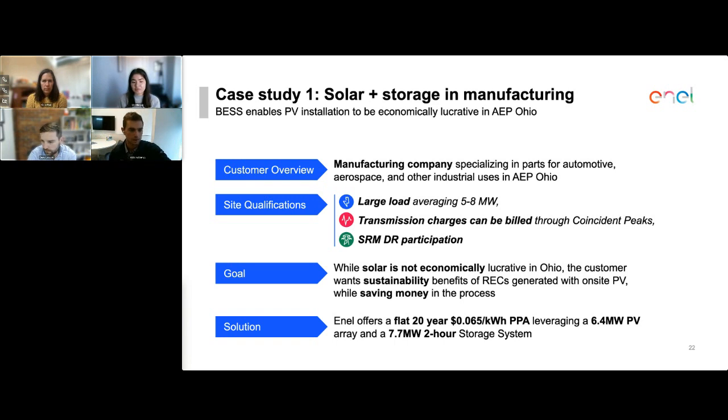Awesome. Yeah, so just picking up where Drew left off there, I'll again highlight the site qualifications that really made this pencil, both for the developer, us in this case, and the customer. The big one here are the transmission charges. We can reach an agreement with AEP to have a billing mechanism that really targets coincident peaks. The reason they will support this is because it's actually helping stabilize the grid from their perspective. So it's a win-win. And then also DR participation.